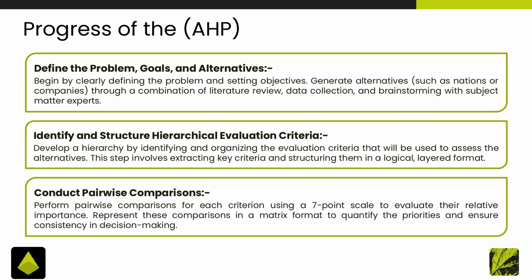Next, identify and structure the hierarchical evaluation criteria. Here, we build a hierarchy by organizing the criteria that will be used to assess the alternatives. This step is about extracting key factors and arranging them logically.